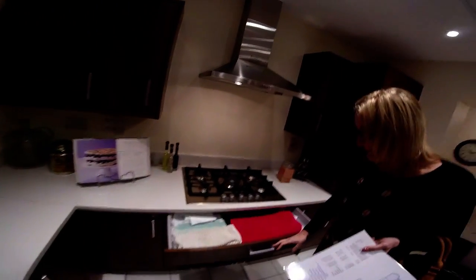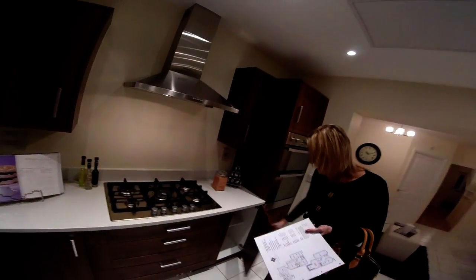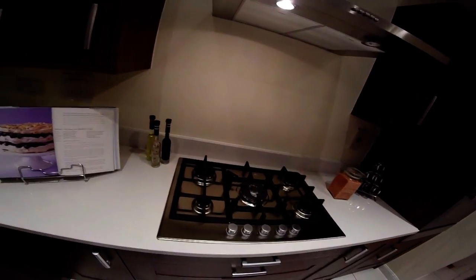Right. So, you've got a nice drawer there. Now that's soft close. And that's weird, isn't it? Would you say that was soft close? No. That one is. Really? Maybe no. Some of them are.